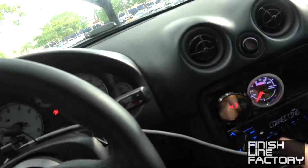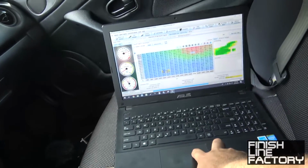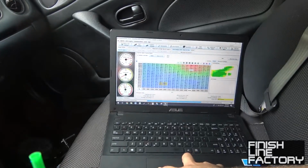Alright, the rally's underway. Let's get things going. Start auto-tuning. That way I can tune a little bit of VE while I drive.